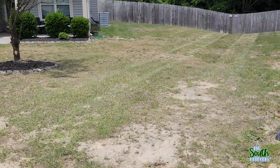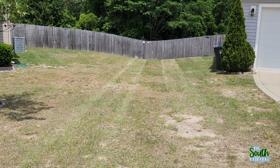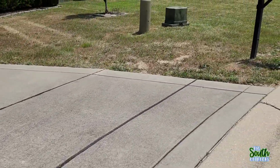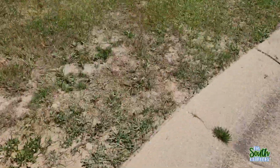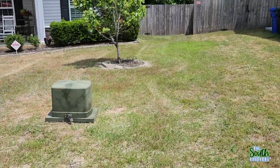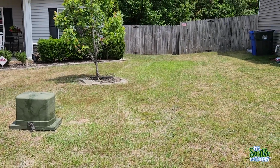Thought I'd give you a quick look down this way since I'm through. You see the stripes pretty good. That Ariens striped surprisingly well to not have a stripe kit on it. But this is the front yard. So that's gonna do it for this one. See you on the next one.